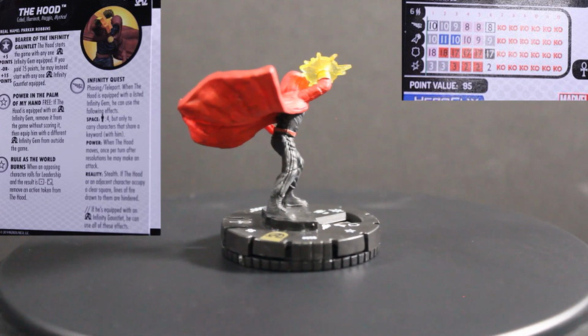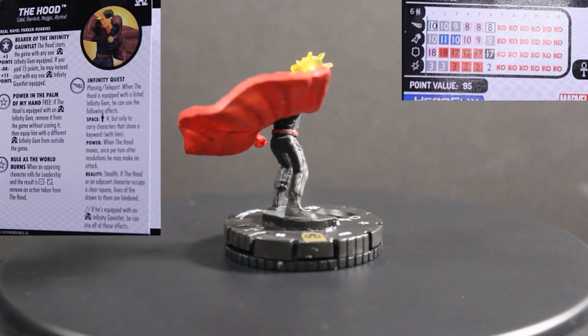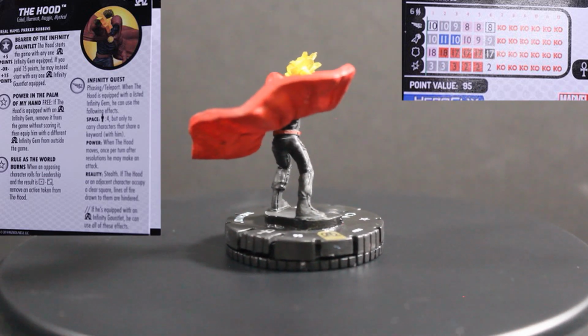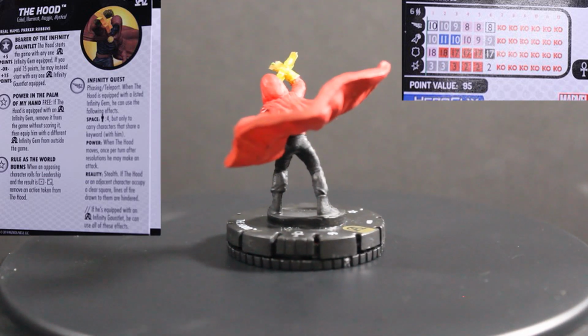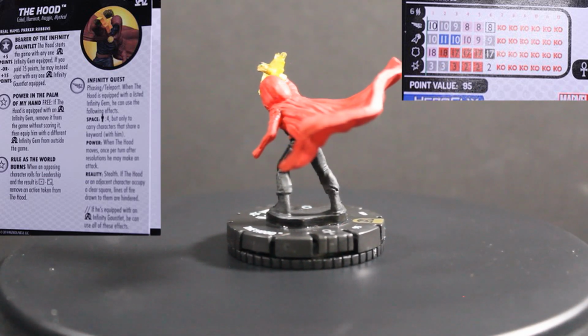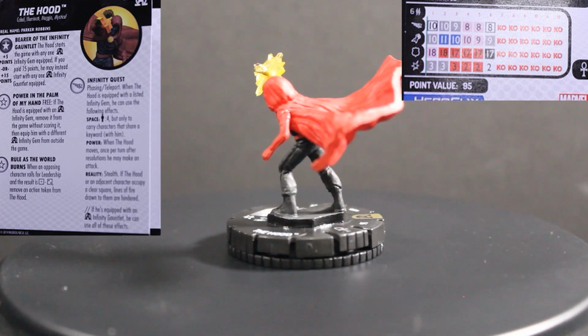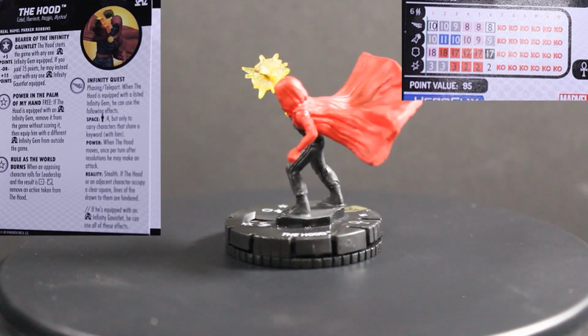The Hood starts the game with any one Black Panther and the Illuminati Infinity Gem equipped. If you paid 15 points, you may instead start with any one Infinity Gauntlet equipped. So pretty cool there. That basically gives you either one of those at half points, which is awesome. Then his other trait is called Power in the Palm of My Hand. Free.